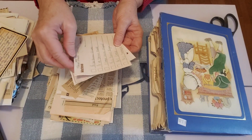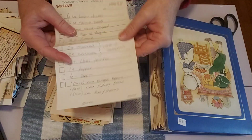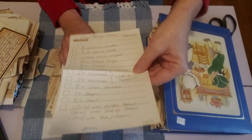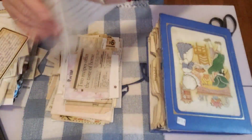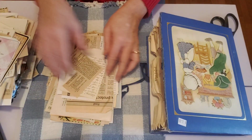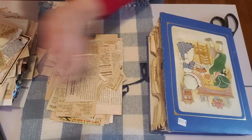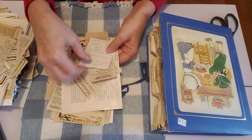Here is a Wachovia. In case you're not familiar, that's a bank here in North Carolina, actually it's called Wells Fargo now, and this is a recipe written on there. This is a pretty recipe. So we have clippings, and here's a little handwritten card. Clippings. Here's a little handwritten one on a scrap paper.